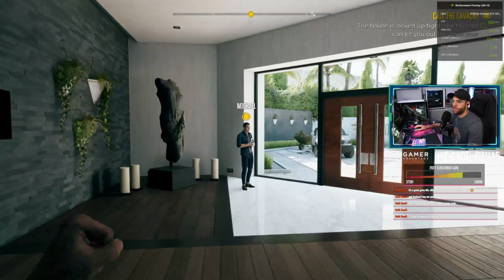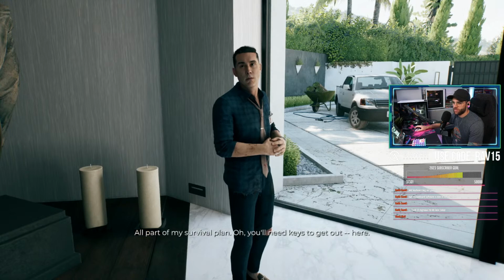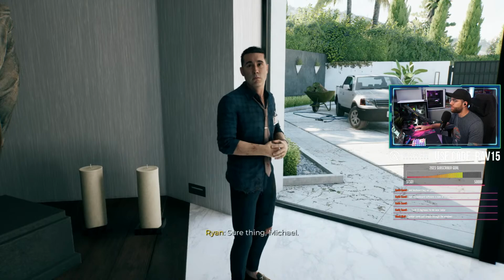Alright. I'm heading to the Halperin Hotel. See if the army's still there. Yes, good, exactly what I was going to tell you to do. All part of my survival plan. Yeah, a zombie could just smash through the windows. Exactly. Just tell them Emma Jaunt and her staff need to be evacuated immediately, okay? Sure thing, Michael. Okay, Michael.